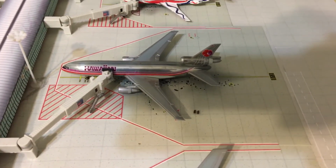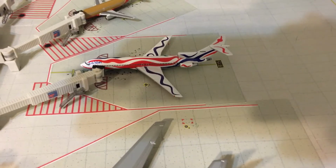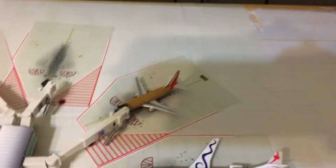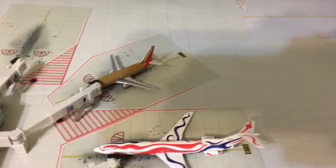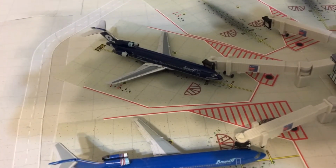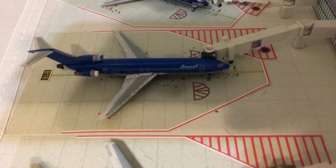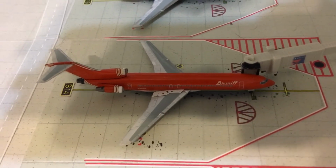Alright, Hawaiian DC-10 just arrived in from Honolulu. Braniff Calder 727-200 just arrived in from Washington, D.C. Southwest 737, that is a 200, just arrived in from Dallas Love Field. Braniff 727-200 Dallas Cowboys will be making a flight to DFW. Braniff 727-200 just pulled into the gate from Kansas City. Braniff 727-200 will be making a flight out to Denver.